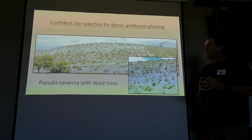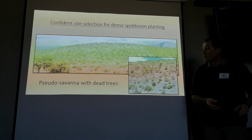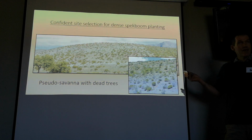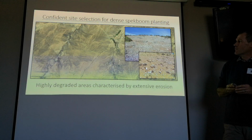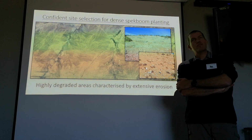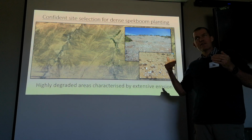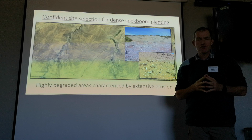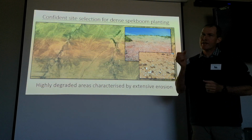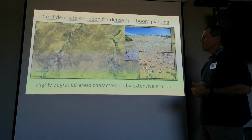And that, to me, would be a classic case where you'd be confident to go with high-density planting of speckworm, because that is a damaged situation. And then I think another one would be where, irrespective of the history of vegetation on the site, doesn't matter what was there, there are states of degradation where you've crossed certain thresholds where you can no longer recognize the original vegetation. It's almost irrelevant what was there at that point, because it is so damaged.